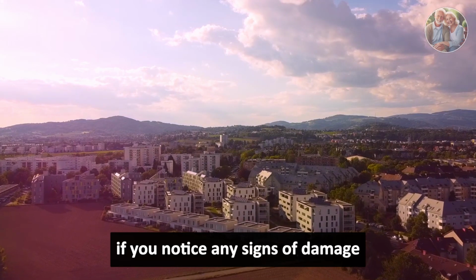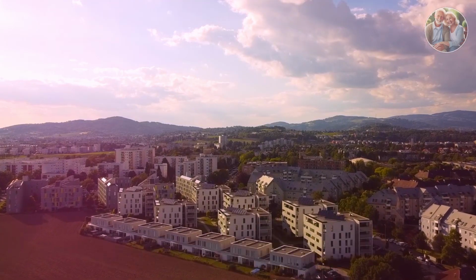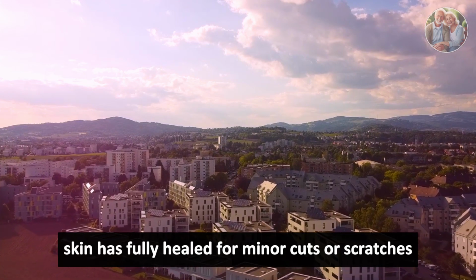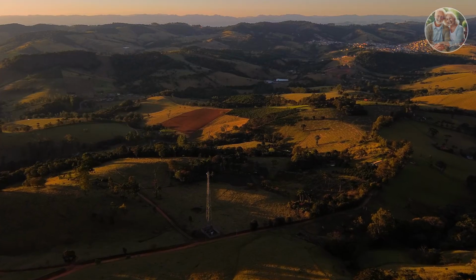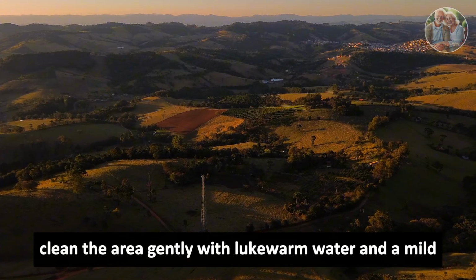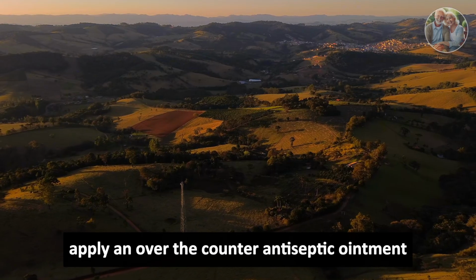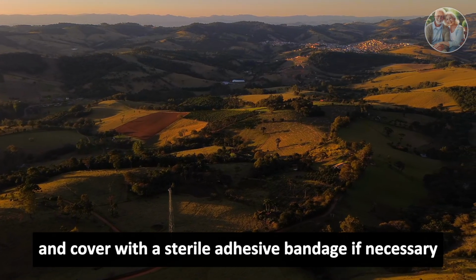If you notice any signs of damage, such as microtears, flaking, or inflammation, refrain from using castor oil until the skin has fully healed. For minor cuts or scratches, adhere to evidence-based wound care protocols. Clean the area gently with lukewarm water and a mild, fragrance-free soap. Apply an over-the-counter antiseptic ointment, such as bacitracin or neomycin, and cover with a sterile adhesive bandage if necessary.